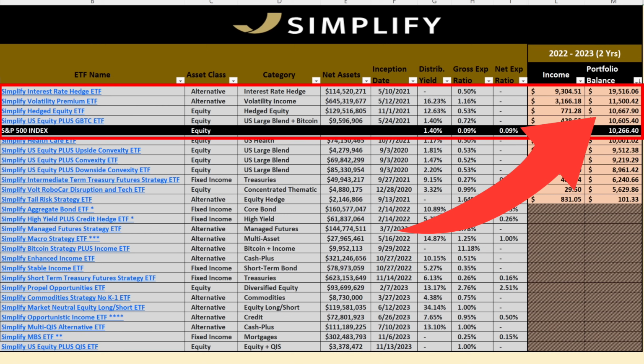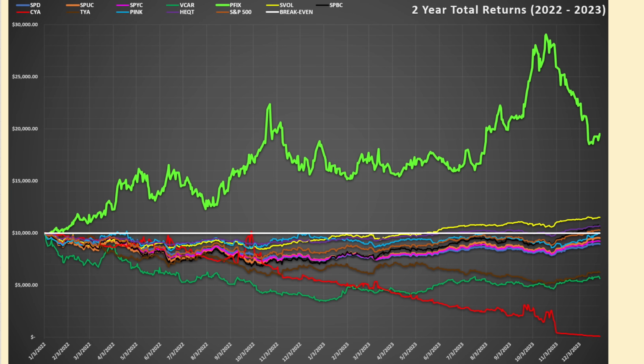In second place, SVOL, the Simplify Volatility Premium ETF at $11,500. And in first place here, by a wide margin, Simplify Interest Rate Hedge ETF, PFIX. All right, let's take a look at the 2-year total returns. You'll notice here that we've got this white line right here. This is our break even, just to show you what break even was and which ones performed above and below that line. We can see way up here in green, we had PFIX, and way down here at the bottom in red, this ETF just fell off a cliff and is doing terribly.